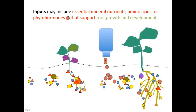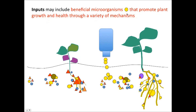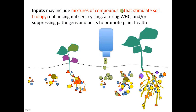And it's important to remember that inputs may include mineral nutrients, amino acids, and phytohormones that support root growth and development. They may deliver microorganisms that promote plant growth and health through a variety of mechanisms. Again, these are typically the microbial inoculants and microbial biopesticides. And they may contain mixtures of compounds that stimulate soil biology. Again, if they deliver some carbon, whether it's coming in through the manure, the compost, or the formulation of a microbial, that will increase the amount of microbial activity, and that can enhance nutrient cycling, alter the water holding capacity, and or suppress pathogens and pests to promote plant health.